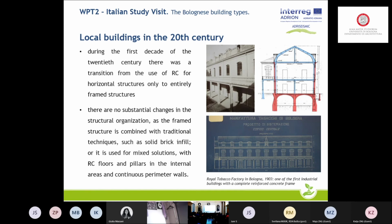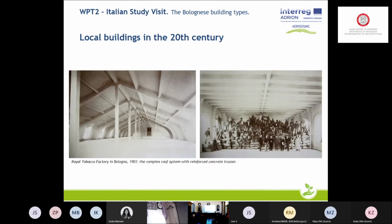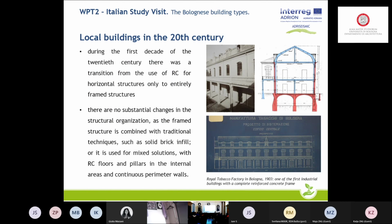In this picture, you can see the first building inside the city, in this case, because it was in Via Riva di Reno, so just outside the Roman area. It was the old Royal Tobacco Factory in Bologna, and it had this reinforced concrete frame, the blue one in the picture. It was a reinforced concrete frame, and the pink one in the picture are masonry structures. So there is a deep combination in these first 20 years of the 20th century between main structures made with reinforced concrete and an external structure made of brick masonry.